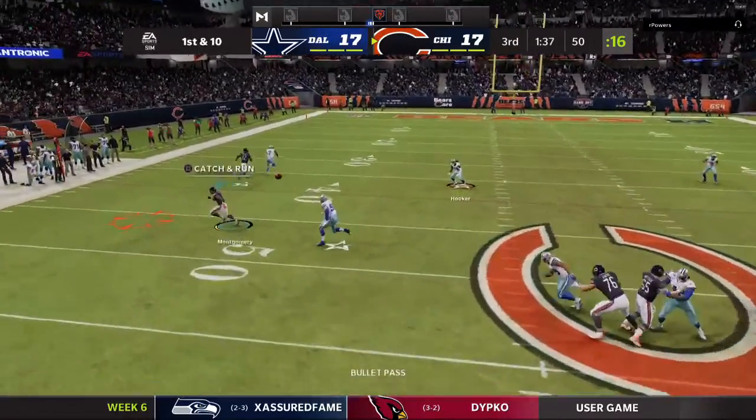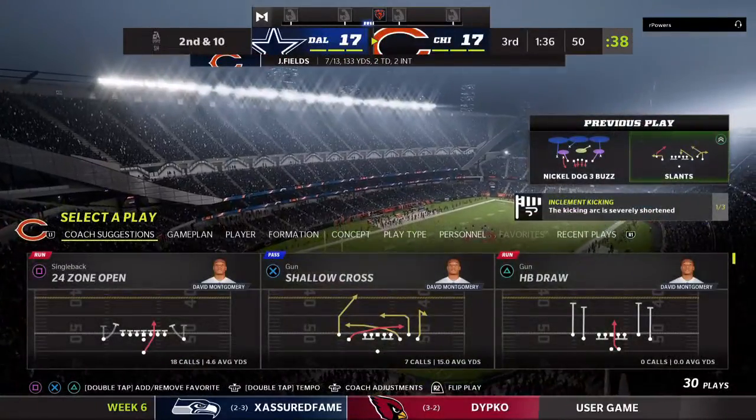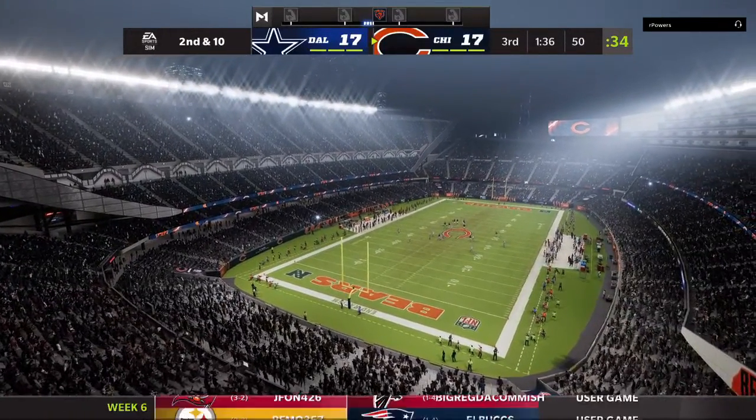From the 50, here's Fields. And he fires one incomplete. They've given up a few 1st downs on this drive, but getting the incompletion there, that should give them something to build on and maybe turn the tide.